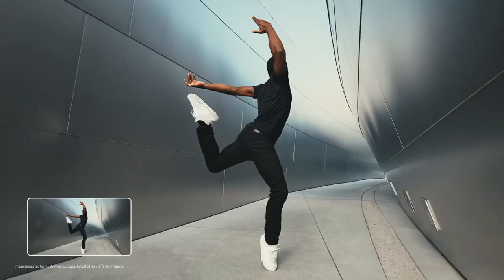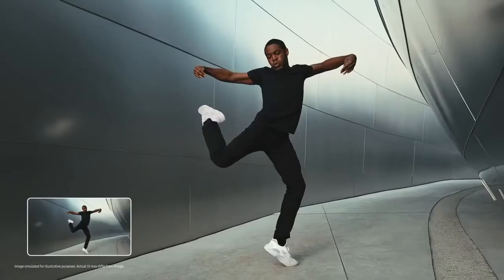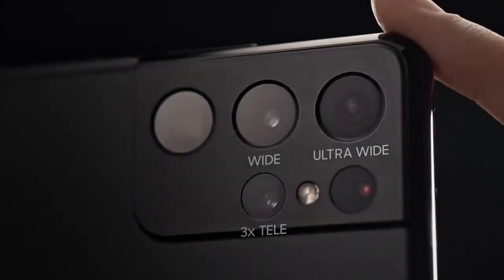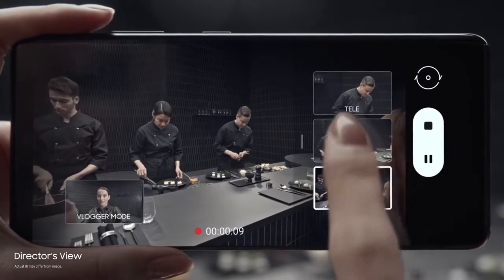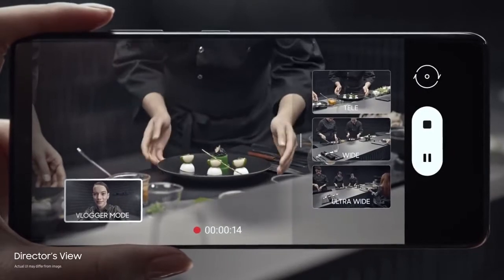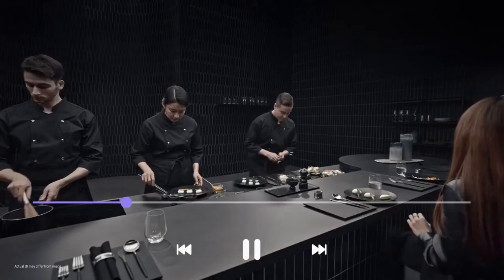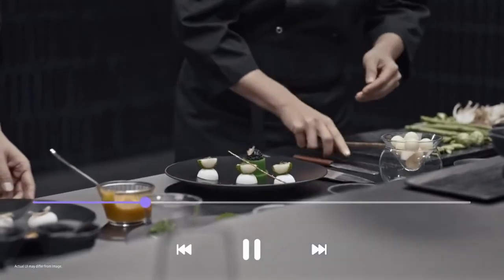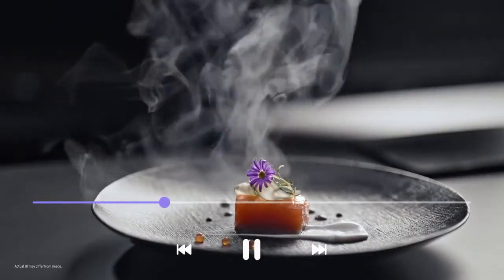And with 8K Video Snap, you can take epic high-res photos straight from video. Groundbreaking director's view reimagines movie making. In real time, you call the shots. Choose between ultra-wide, wide, and when you want to get up close, tele. Or put yourself in the picture with vlogger mode. It's all covered in one take with unprecedented processor speed, splicing every angle together on the fly. So, without lag, it's all there in a single seamless movie file, ready to share.